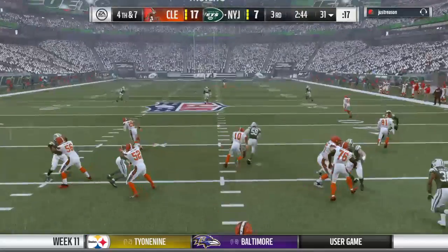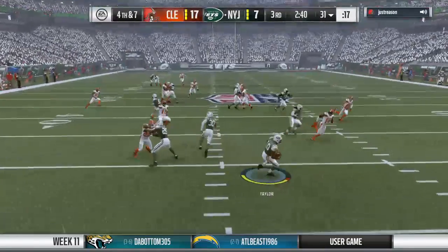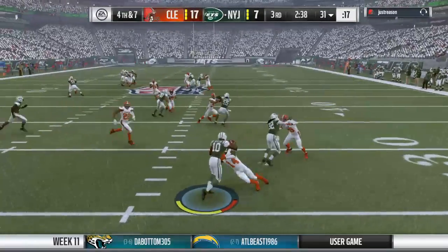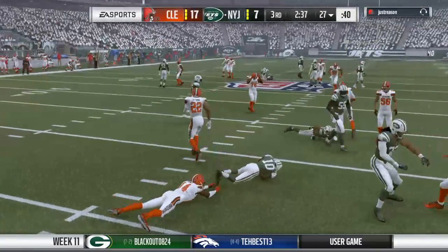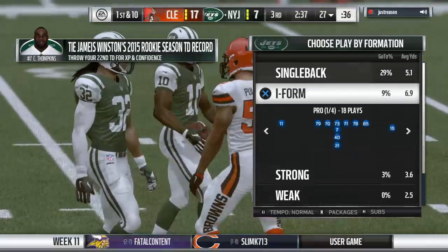He gets this one away, and boy, it's another boomer. That's taken on the 25. It'll be a net of 39, 41-yard punt, 2 on the return. And the Jets take possession.